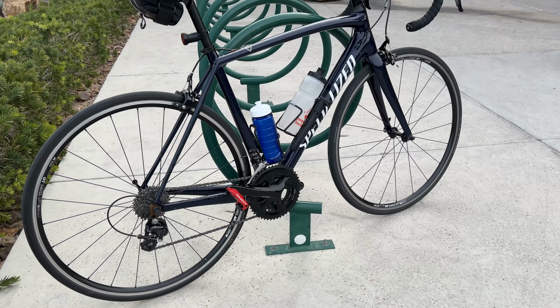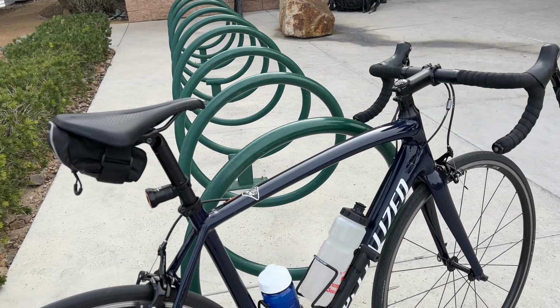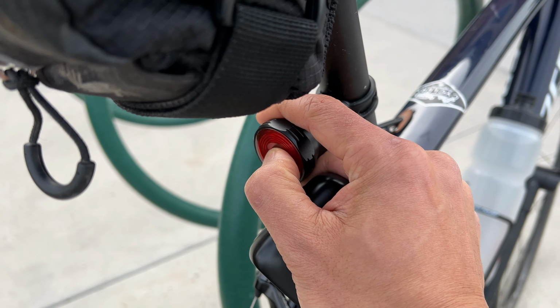We are back at Las Vegas Cyclery, and this time I have a mic. We are going back to the Red Rock Canyon over there. And once again, we've got the Specialized Tarmac Sport, and I've got my X-Tiger bike light this time.